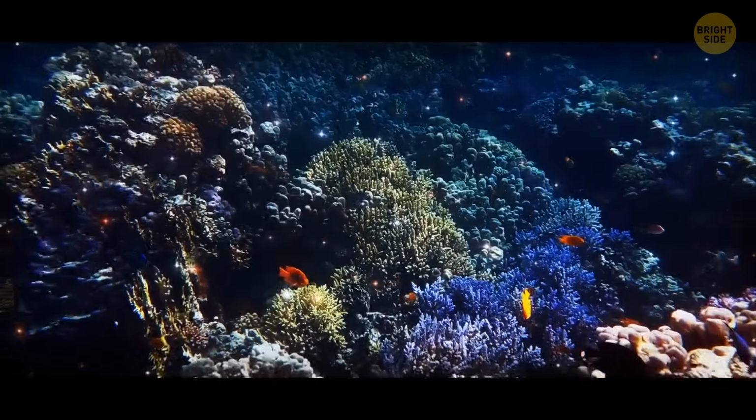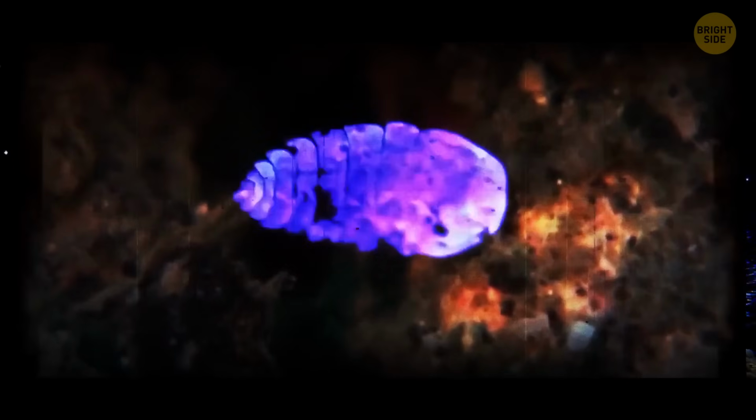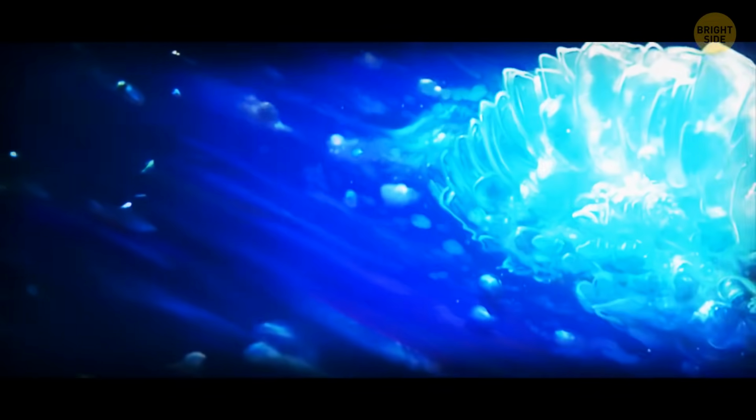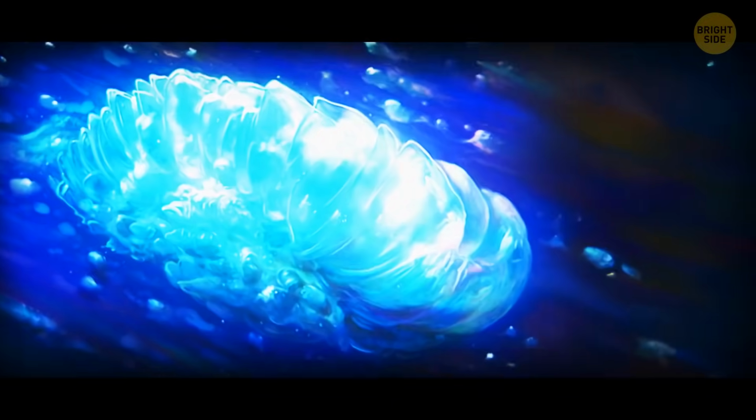What's that glistening in the distance? Looks like someone dropped gems in the water. That's a sea sapphire, also known as the most beautiful animal you've never seen. Some males of this type of copepod can change color from deep blue to purple, red, or gold.